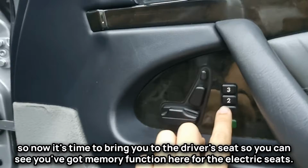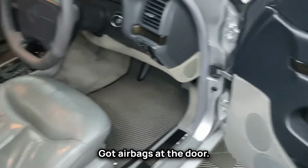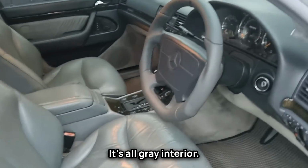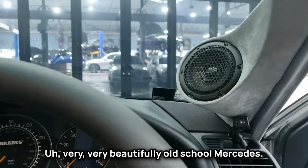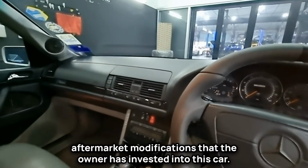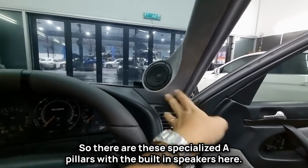So you can see you've got memory function here for the electric seats. Got airbags at the door. Remember, this is a 30-year-old car, yeah? Okay, look at the inside. It's all gray interior. Very, very beautifully old school Mercedes. There are a number of, I would say, very period correct aftermarket modifications that the owner has invested into this car. So there are these specialized A-pillars with the built-in speakers here.